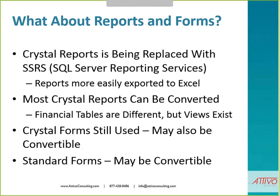And Microsoft has frankly come out with better tools. Microsoft Business Intelligence and Reporting Services and such are actually pretty strong. That wasn't the case 6, 7, 8 years ago.